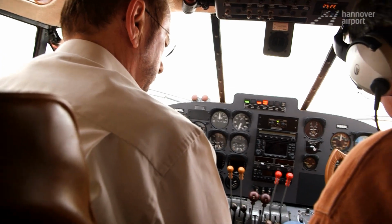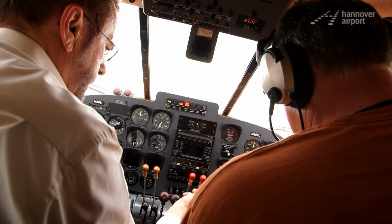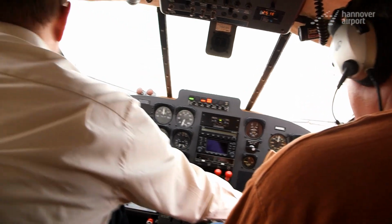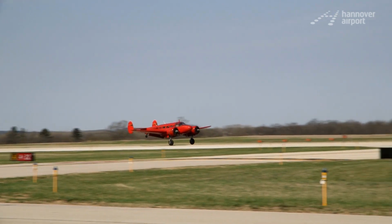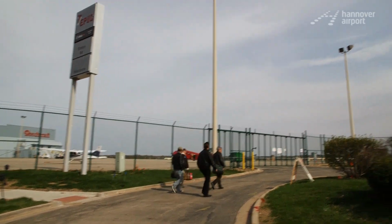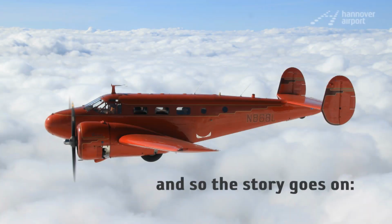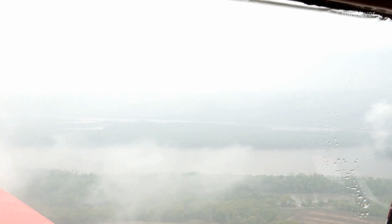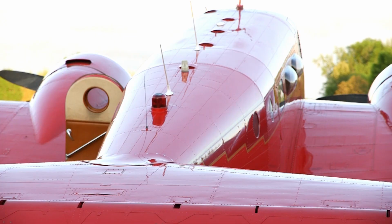Wilfried and Bernd are allowed to fly along. What a perfect day. Then it's time for the Beach Boys to return to Rockford. Their American adventure with this veteran aircraft has only just begun. Next time, they'll be flying 1,200 miles across the USA, following the traces of historic aviation.